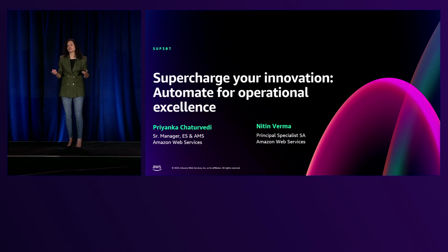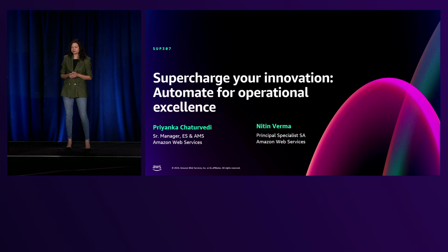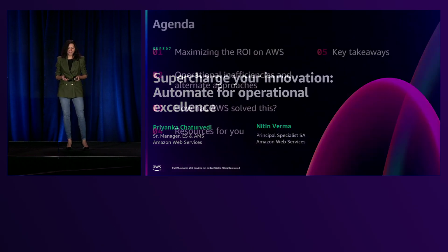Before I proceed, I'd like to apologize that our FSI customer could not join us at reInvent due to a personal emergency. So we'll look out for other opportunities where we can hear how they are building on AWS. With that, let's get started.